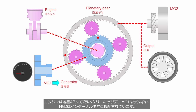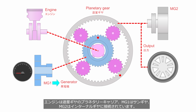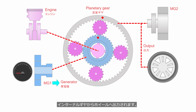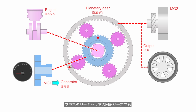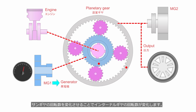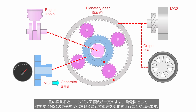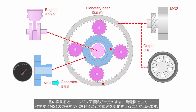The engine is connected to the planetary carrier of the planetary gear set, MG1 to the sun gear, and MG2 to the internal gear. Power is transmitted from the internal gear to the wheels. Even if the planetary carrier rotates at a constant speed, changing the rotational speed of the sun gear will change the rotational speed of the internal gear. In other words, it's possible to change the vehicle speed by varying the load on MG1, which operates as a generator, while keeping the engine speed constant.